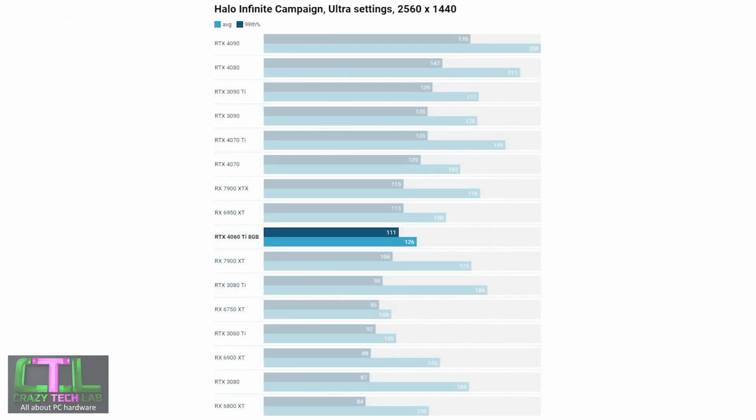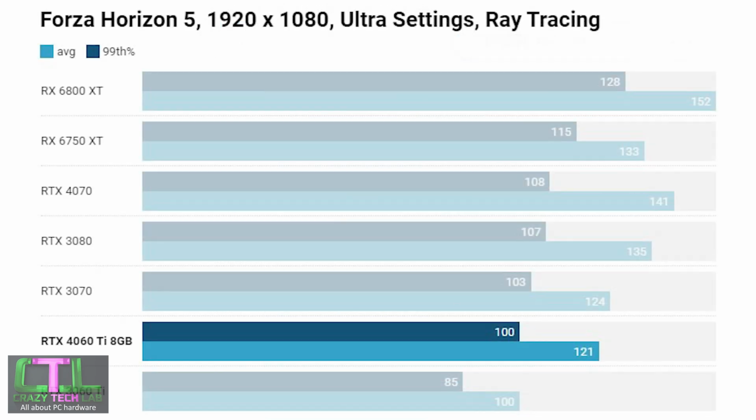Dialing things up to 1440p, and the RTX 4060 Ti had an excellent minimum 99th percentile frame rate here of 111 frames per second, which even managed to outstrip the RX 7900 XT and RTX 3060 Ti. However, those cards offered much higher average frame rates. Still, it was a decent showing against the RTX 3060 Ti, which was much slower, as was the AMD Radeon RX 6750 XT.